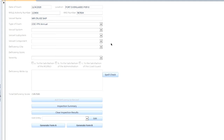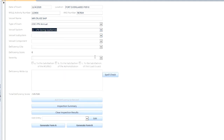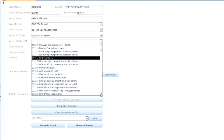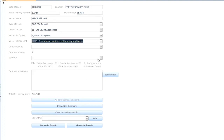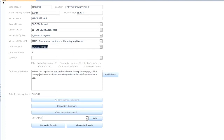So for this, we'll do life-saving appliances, operational readiness. So we go to 11, life-saving, no subsystem, and operational readiness. Scroll down to 9. There we go. The deficiency site, 20.2, automatically put in: before the ship leaves port and at all times during the voyage. So now all we have to do is put in the condition found.